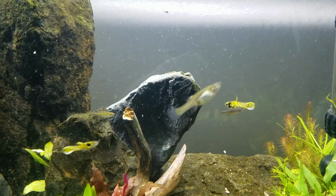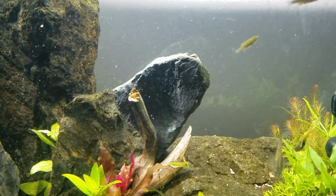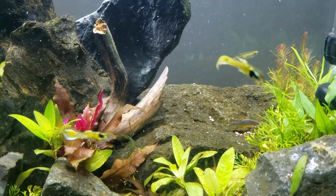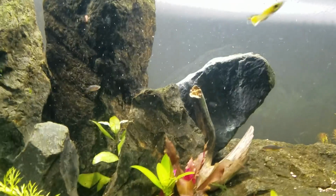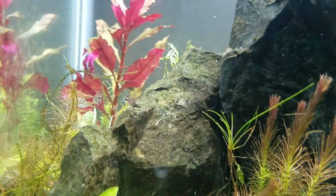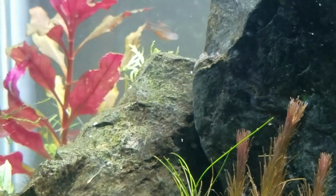Also, we have the leopard endler or tiger endler with the rainbow tail, but I've selected down from all the colors to blue, like blue ice in the tail with a spade tail. So hopefully, all of these little babies will have that trait. We also have ruby tetras. There are 6 ruby tetras in this tank, and they're very shy. Also, all my fish are pretty shy other than the endlers in this tank.